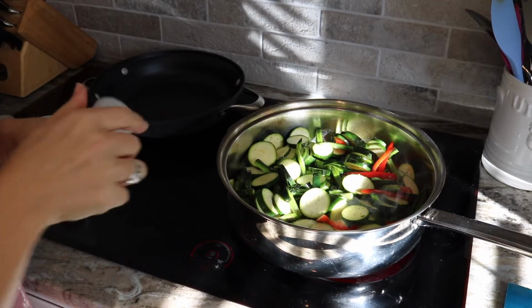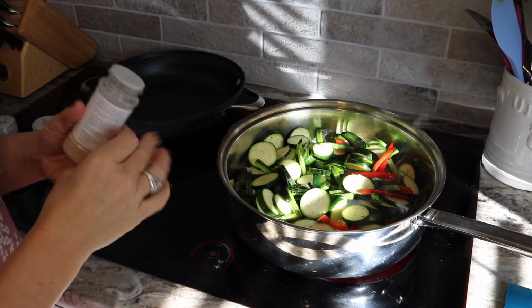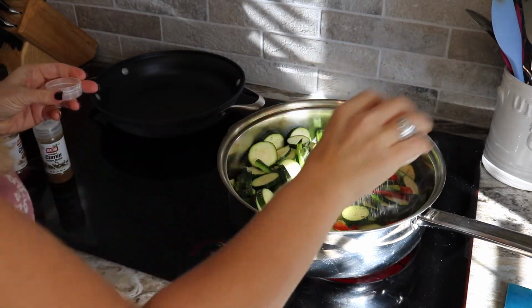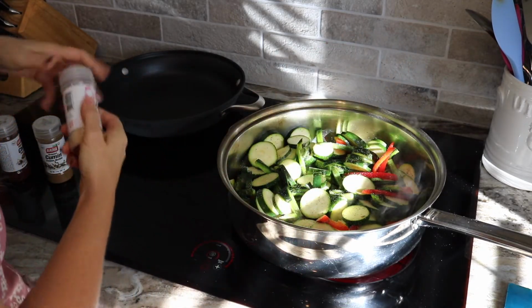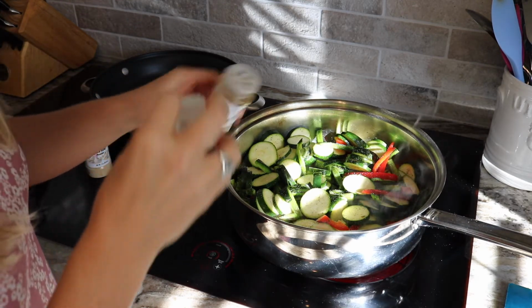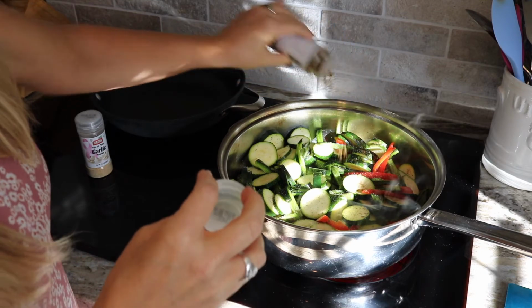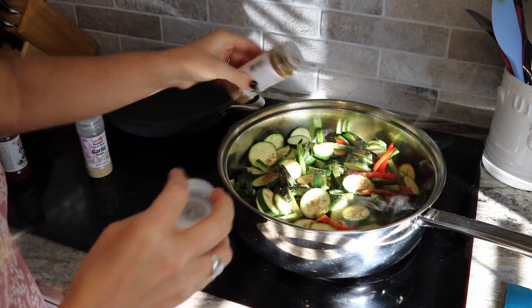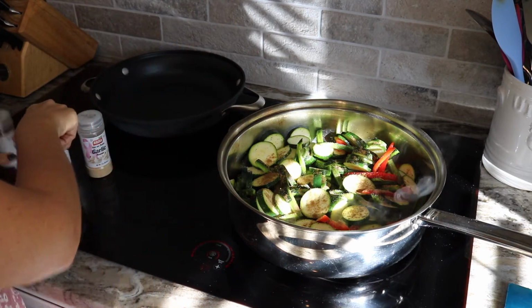And of course, this only calls for salt and pepper, but I am going to put in a little bit of garlic powder just to give it a little bit more flavor. Just a little bit. And a little bit of ground cumin. And a little bit of chili powder as well. You don't have to do this, but I just love this combination of seasonings in just about everything.